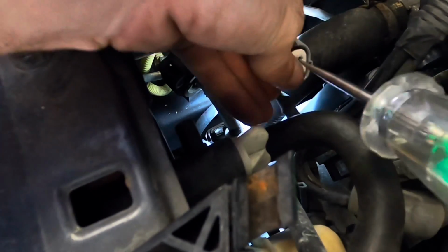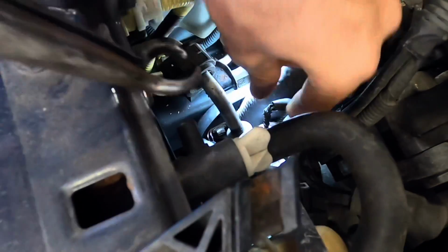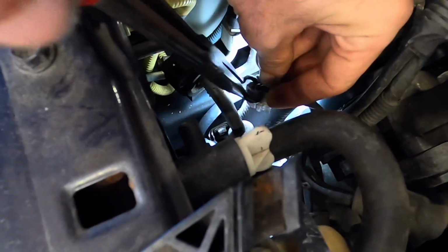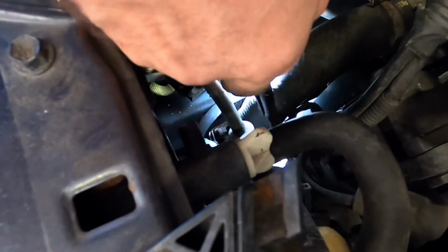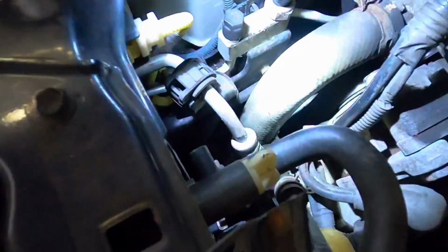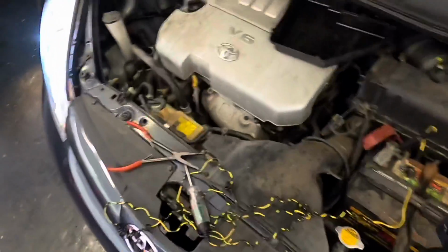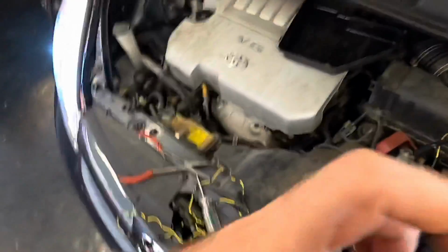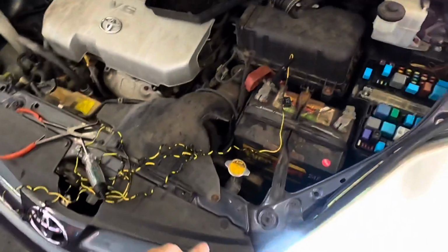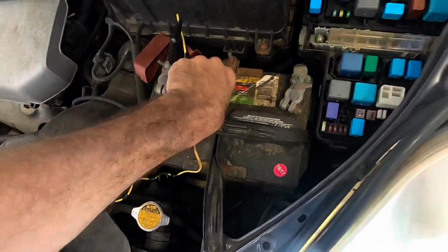There's my ground. So I've manually installed power and ground to this compressor, and it still will not actuate. That tells me that the compressor itself is faulty. She should be coming on right now, and it is not. This is a confirmed diagnosis without going through all that Toyota nonsense with special tools and scanners and breakout boxes that we just don't have here. So I'm going to go ahead and recommend a compressor for this, and we're going to go from there.